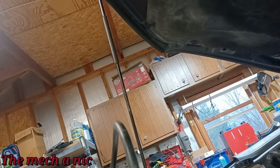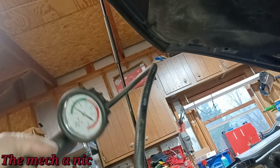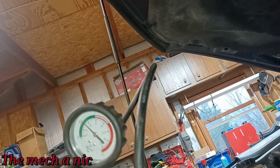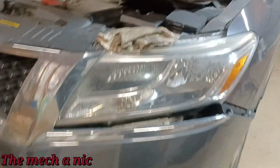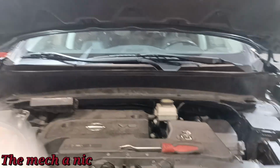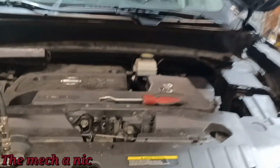So I'm gonna go ahead and start to pressurize it one more time. Oh, I can't even pressurize it. It's just losing coolant that fast. Now keep in mind, the car was in an accident. I don't know how long ago, but look at the front bumper. Okay. And the woman even said that the hood doesn't really want to latch all the time. It's kind of difficult to get it to latch down.